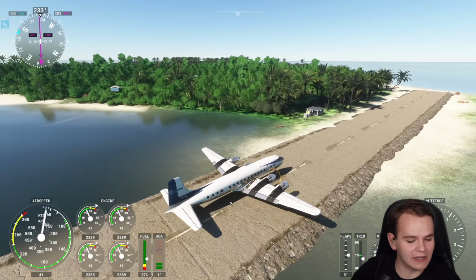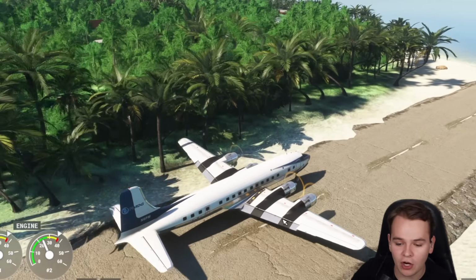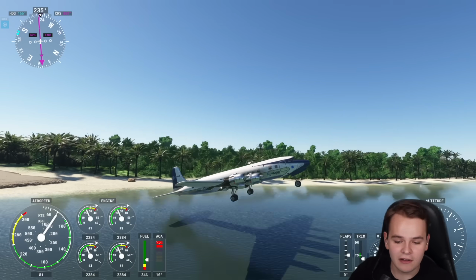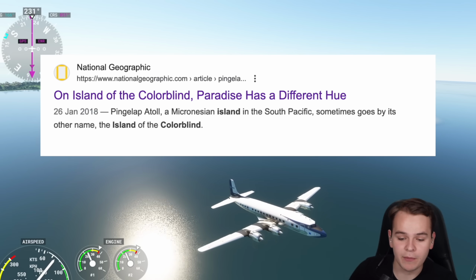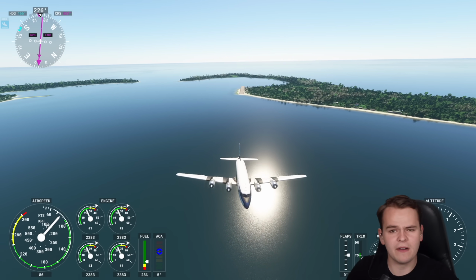If you were to fly airplanes here, I think this would be quite good because you wouldn't have to paint your airplane in a special livery. Because it turns out most of the people that live here are colorblind. This is why Pingalap Island is often called the colorblind island, because of a genetic mutation from quite a while ago. Lots of people here are colorblind. But there we go, this worked very, very well.